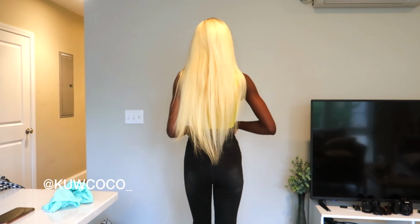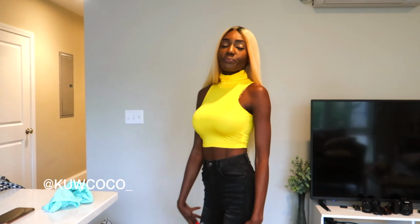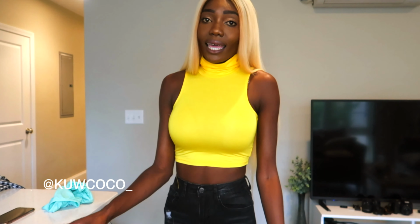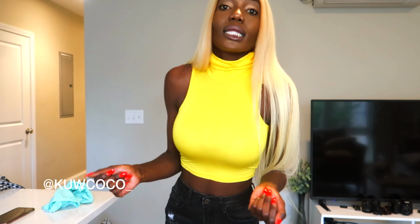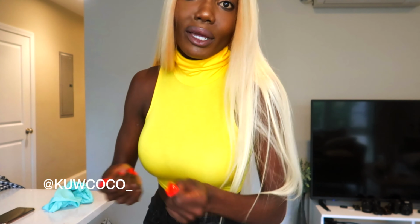These are the jeans. Super cute. And this whole outfit right here was less than $20. And I look good. All I probably really need to do is throw on some expensive heels if I really wanted to look like I've got it going on. Throw on some nice heels, throw on a nice bag, and I'm stepping out, period.